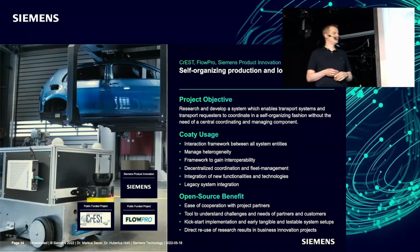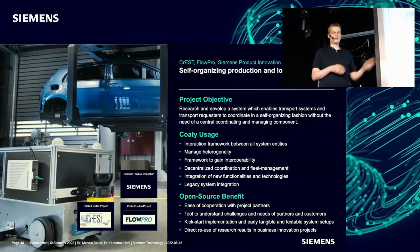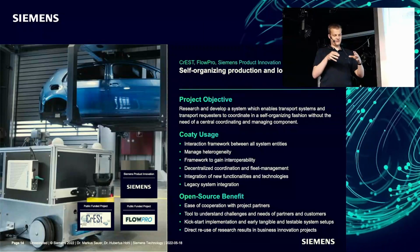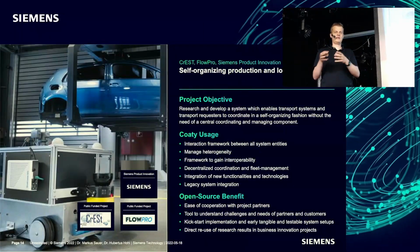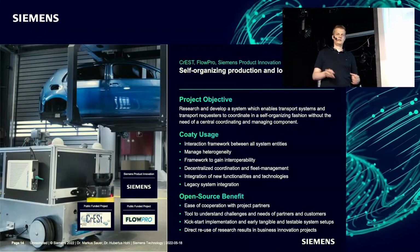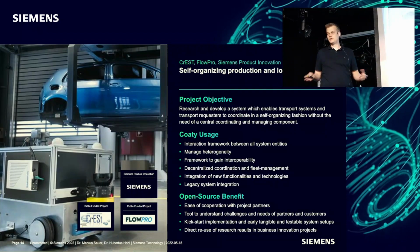self-organizing production and logistics. There we have two funded projects and also two projects with Siemens BUs in this sense. And the nice thing about this, we could show the autonomy here, because these HEVs are moving autonomously, so you see immediately the autonomy of the systems. And here it is about putting a lot of the centralized coordination functions we have right now in the central fleet management down to the actual devices, both from the task requesting systems, but also from the actual transport robots.